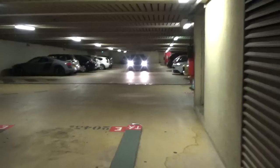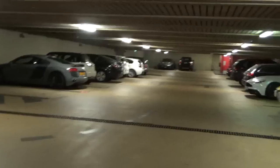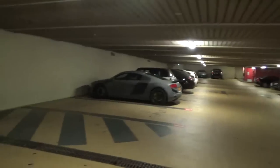We're lost. We don't know where the car is in the parking. I'm talking really fast, I don't really know why. And we found the R8. But they're going on that side, and they've gone way down. Well, there's a lot of nice cars here. Look, Vanquish. They're going down a couple more floors on the wrong side. So, yeah, they messed up.